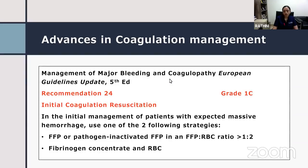Back to the management of major bleeding and coagulopathy, European Guidelines Update, 5th edition, recommendation number 24. In terms of initial coagulation resuscitation, for the initial management of patients with expected massive hemorrhage, use one of two strategies: either fresh frozen plasma or pathogen-inactivated FFP in an FFP to RBC ratio of 1 to 2, or just using fibrinogen concentrate and packed cells.